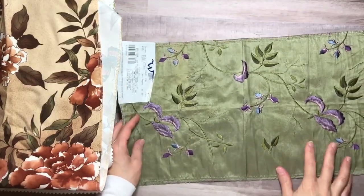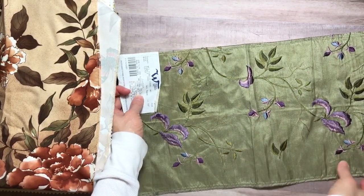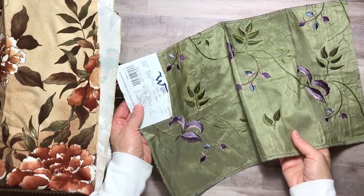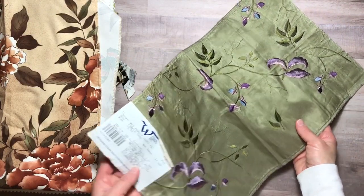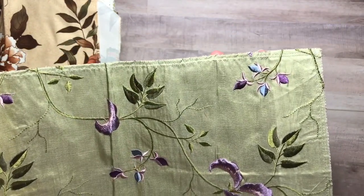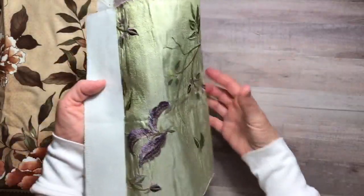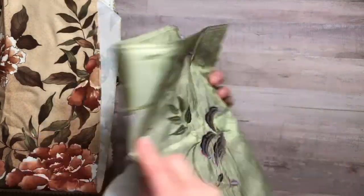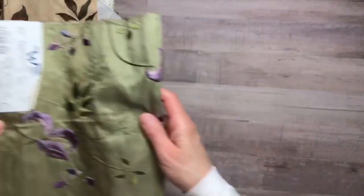Here's another piece that I thought was awesome. I'm loving the embroidery work. This is 85% silk, 15% polyester. Look at those. Lovely. And the back side, again, both available to use.